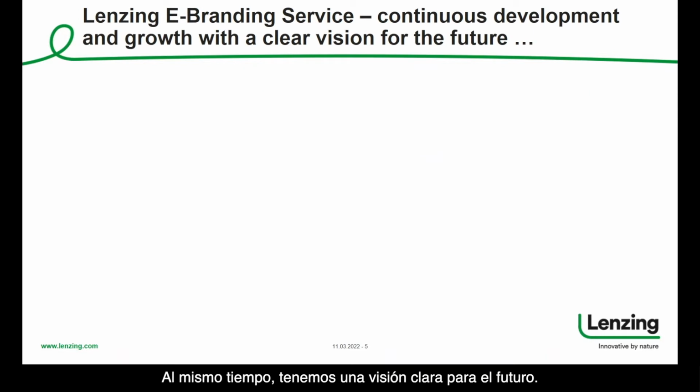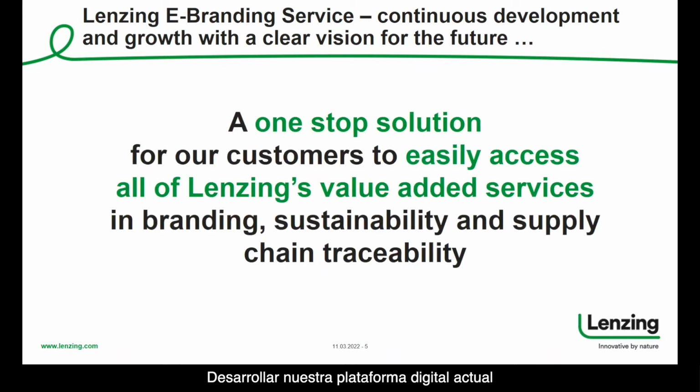At the same time, we have a clear vision for the future to develop our current digital customer platform into a one-stop solution covering branding, sustainability, and supply chain traceability.